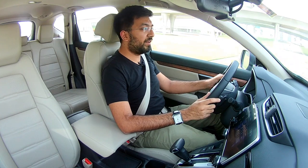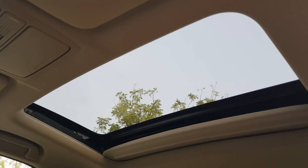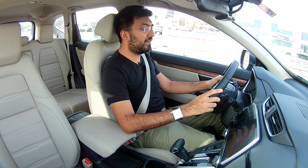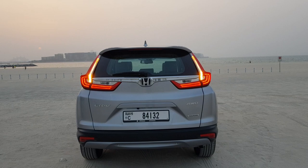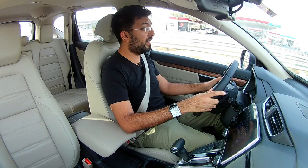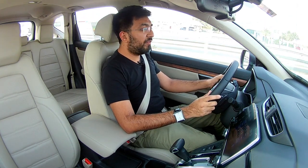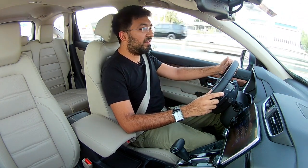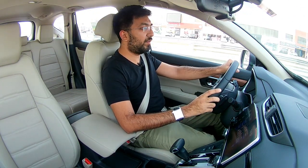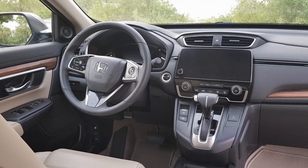The Honda CR-V comes with a sunroof, which is a little tiny, if I would say that. It has both the headlight and the taillight cluster in LED, so pretty much everything you see is LED. When you move around, you find that the fit and finish of the car is pretty good. The CR-V is one of the best SUVs in the Honda lineup, and one of the best selling SUVs in the world as well. It is one of the most premium products from Honda, and it surely feels like it when you sit inside.